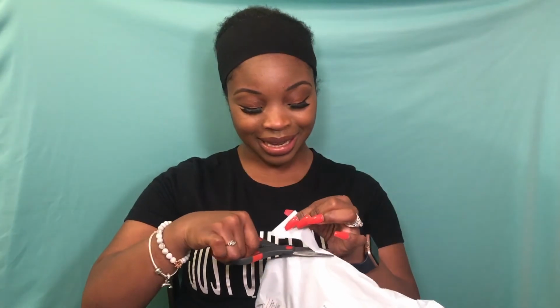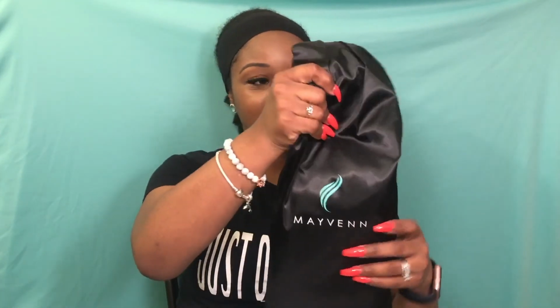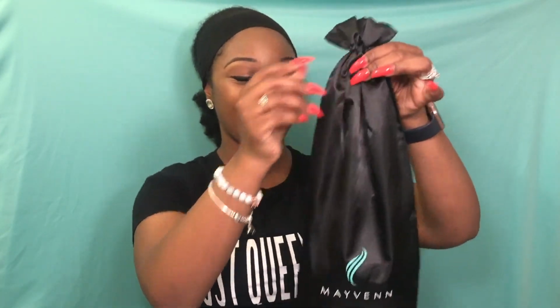So let's go ahead and open the bag. Ooh, cute. So this is what the hair came in. This is a cute little baggie. Y'all, that's cute, okay? I'm acting like I ain't never got no hair before. Anyway, I got the Malaysian Body Wave lace front wig. I had thought about getting the 360, but I never pull my hair up. It's rare that I pull my hair up in a bun or a ponytail. So I'm just gonna do the lace front wig.